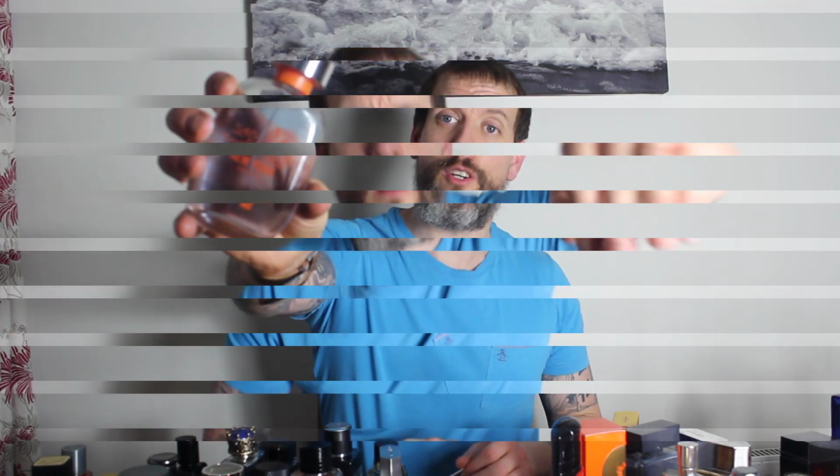This one cost me about 12-13 quid for a 100ml bottle, so again, bang for your buck. If you don't like it, it's only 13 quid, so if you do want something a little bit different, let's travel to New York by Mandarin Duck.